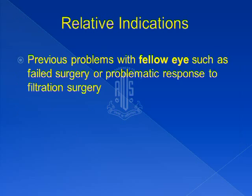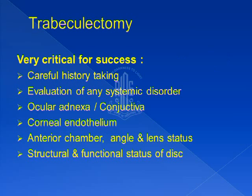Now, any previous problem with the fellow eye, such as failed surgery or problematic response to filtration surgery, you have to keep all these things in mind if you go for surgery in the other eye. Then, very critical for success is careful history taking, evaluation of any systemic disorder, any focus of infection. You have to look at the ocular adnexa, conjunctiva, evaluate corneal endothelium, anterior chamber, angle and lens status. Structural and functional status of the disc is also evaluated.